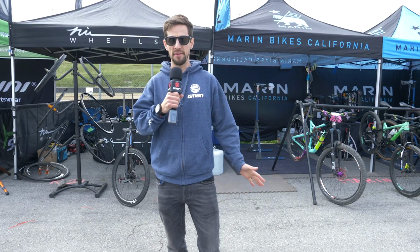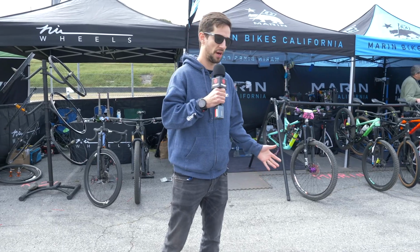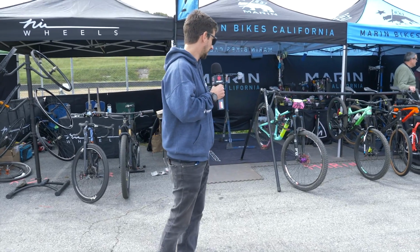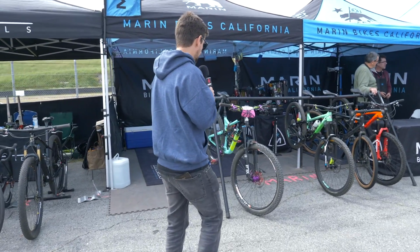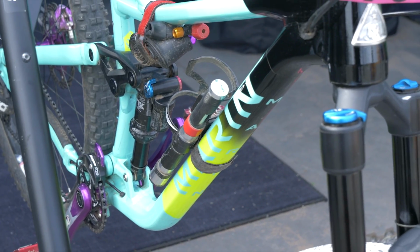Marin Bikes are here, based of course up in Marin County, just north of where we are now, the home of mountain biking, and some pretty cool bikes on their stand. Check out this, it's got a race number plate on it, and the colours are pretty mental on this bike.